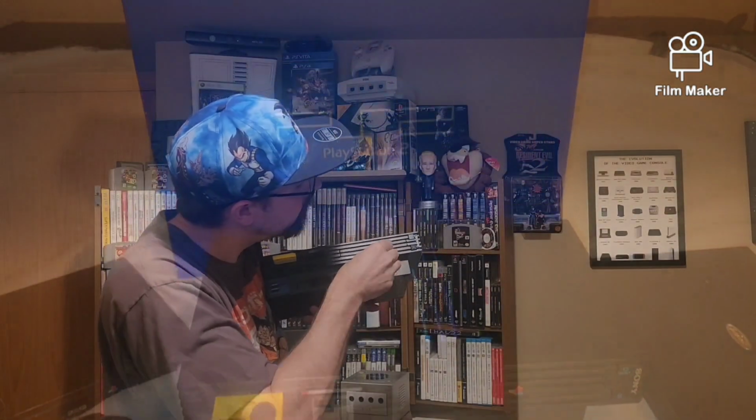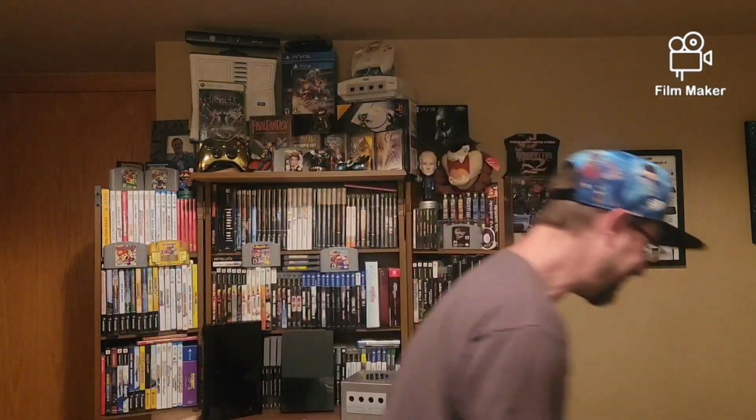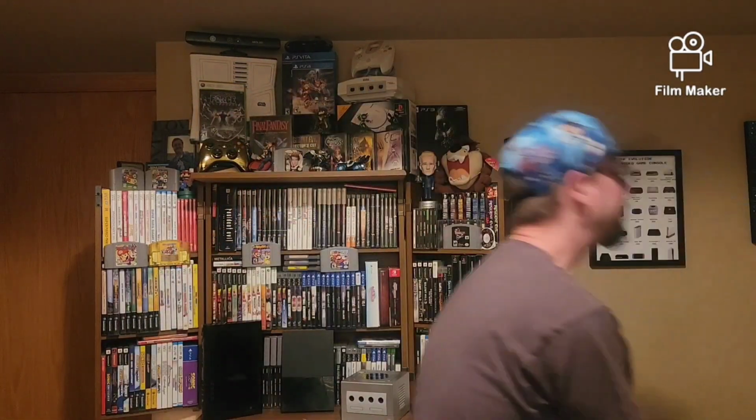You guys didn't know you can flip this thing up and down. I think you can do it on the PlayStation 3 also, but it's one of my favorite systems. Many hours playing the original Resident Evil 4 and a whole bunch of other great games you're about to see. Speaking of that, we got the Nintendo Wii. This was a great console too.